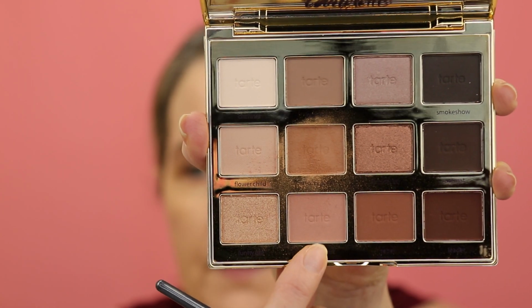Next, we're going to soften up the look a little bit, and we're going to go in with this one right here. That one right there is called Sweetheart. It looks like a dusty rose. And I'm going to put that one right along the crease, just to give it a little bit of depth.